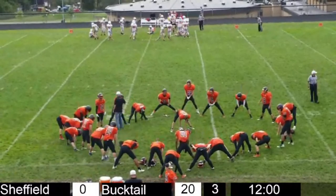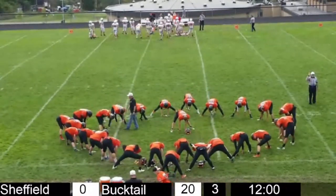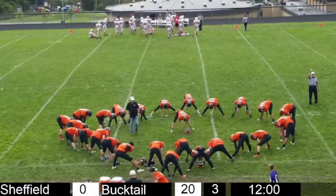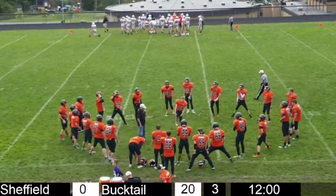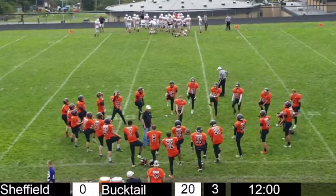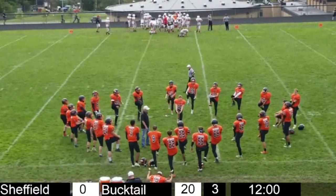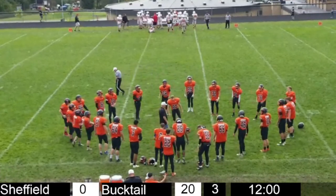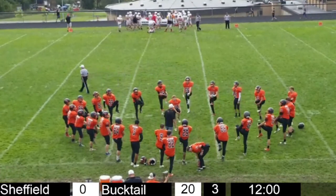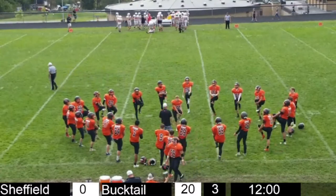And taking a look first for Sheffield on the ground, Jeremiah Richardson, 11 carries, 11 yards. Gage Montmarquet, 2 carries for 1 yard. Colby Barr, 3 carries for negative 6 yards. And Chase Kyler, 1 carry for 1 yard.